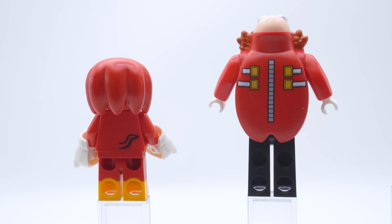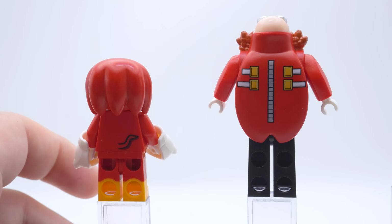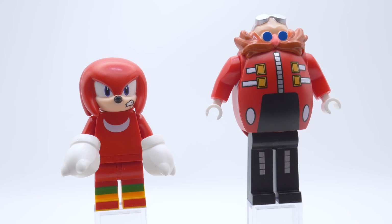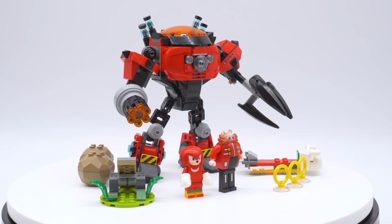Sonic comes in lots of sets, so he's probably a little bit cheaper to produce just because they make so many of him, or preferably a slightly rarer character. But yeah, I think only having 2 minifigures, neither of them new, does definitely drag down the value of this set a little bit. So now, with that said, what are my overall thoughts on this set?